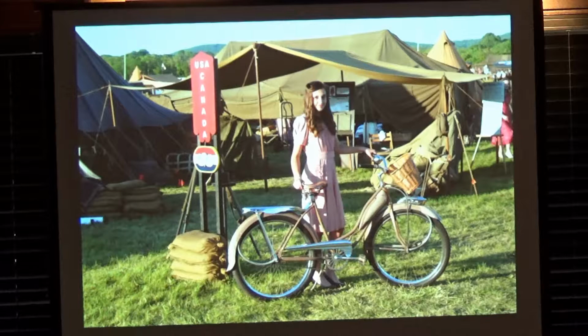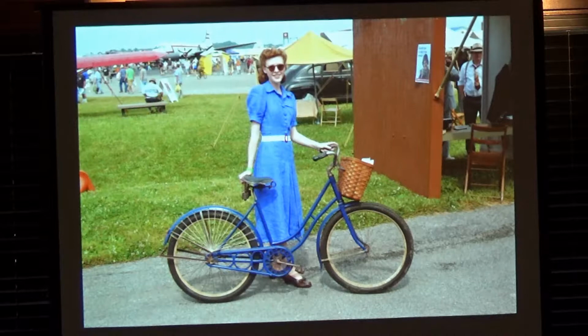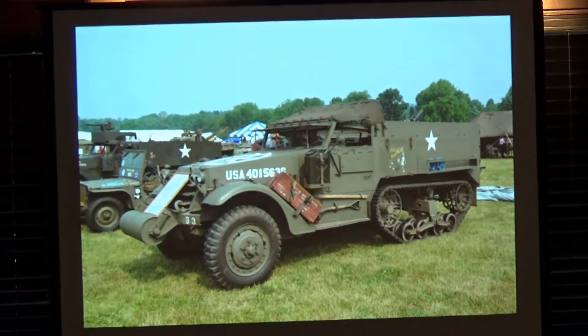This is at the vehicle show, so here's a vintage bicycle. A local girl dressed up in proper clothes. Another vintage bicycle with a basket. There's a motorcycle in there someplace. Fighting CBs. Here's one of our half tracks. Until Redding, I had never seen one of these things in person run along, and they really can go quite fast. Here's another one.